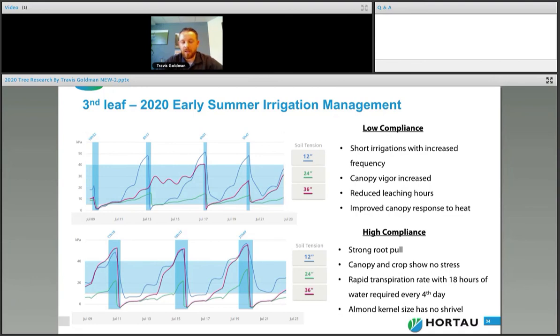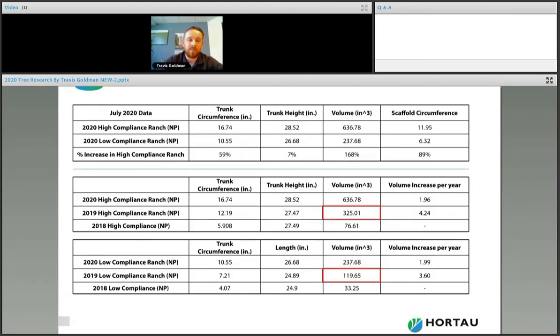In a side-by-side analysis, we see that our third leaf orchard that has high compliance is consuming a larger volume of water. It's supporting a larger net crop, it's supporting a larger frame, and overall we would assume that it's going to require more water. At this stage, you're seeing irrigations anywhere from 17 to 21 hours of water, whereas the best irrigation management practice for the low compliance orchard is still anywhere between 10 and 6 hours of water to meet the weekly crop water demand.